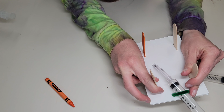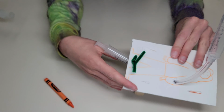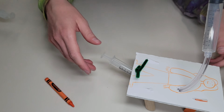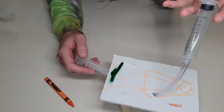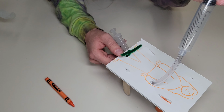All right, so once you have all the legs of your table on, you're gonna flip your project over again and it should stand up by itself. If it's not standing up by itself, then maybe adjust the legs just a little bit. And your syringe is probably gonna stick out a lot. And this is how we practice giving ourselves vaccines.